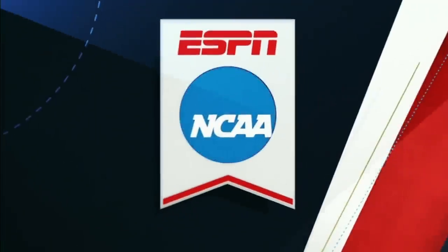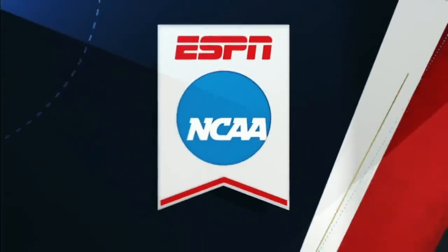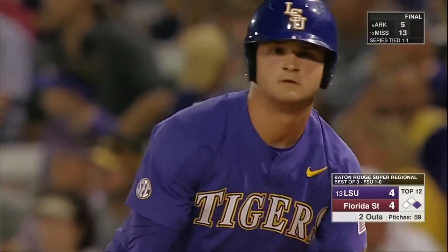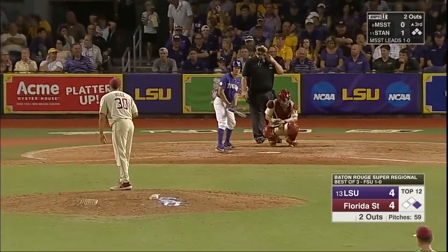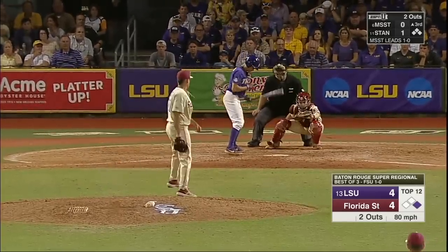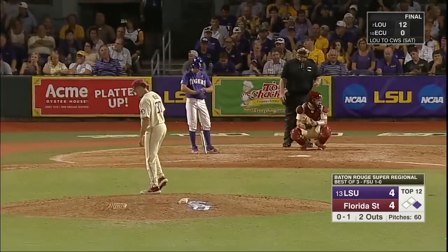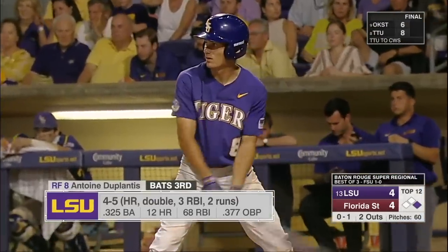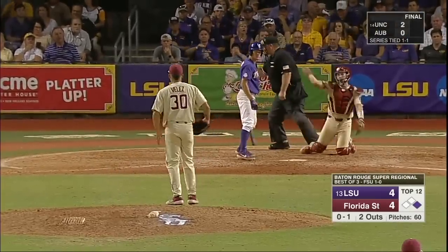And now they do get to Duplantis. If you're LSU, you take him any way you can get him. It looked like a first pitch slider right there from Velez that he just held on a little bit too long. A four-hit night for LSU's all-time hit leader, Antoine Duplantis. Duplantis has started every game this season. He's been a regular in this Tigers lineup since day one. And 2 years ago, helped LSU to the College World Series. Nothing to two.